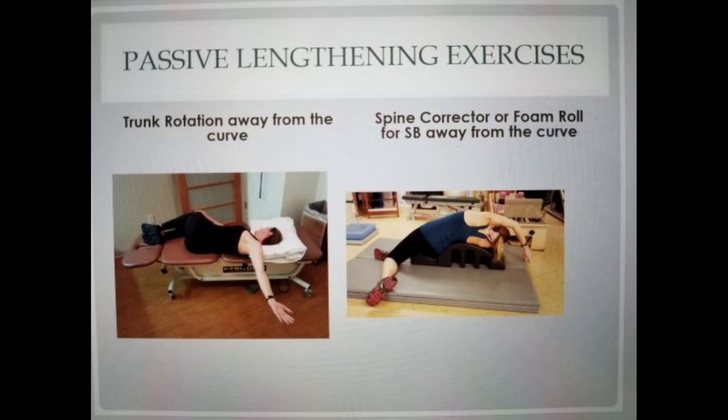And then in the picture on the right, where you see the model leaning over, that's a spine corrector apparatus. You can use a foam roll, you can roll a pillow. You put it at the peak of the upper back curve, the thoracic curve. Usually it's the upper curve in most people. You put it right at the peak of that, open up your rib cage, put your arm over the side, and breathe and really expand. Now that takes care of the side bending component.